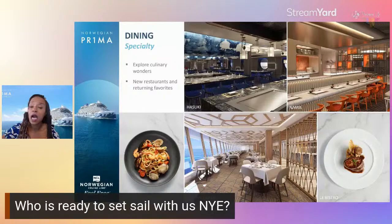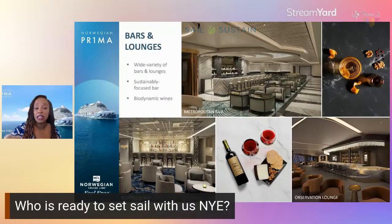So, some of the other stuff that's complimentary. Complimentary meals means that this is open for anybody, everybody, anywhere. Now, they're still going to have a variety of indoor and outdoor bars and lounges. The Metropolitan Bar is their first sustainable focused bar. As part of the Norwegian Sail and Sustain program, it's going to feature some responsibly crafted zero-waste cocktails prepared with surplus ingredients. Wow, that sounds interesting already. As well as they offer a fully sustainable spirits menu plus over 20 biodynamic wines produced using organic farming methods such as employing compost as fertilizers and avoiding most pesticides.